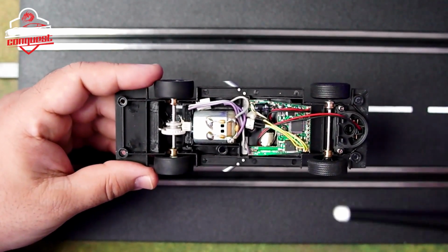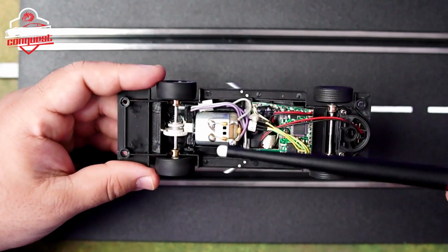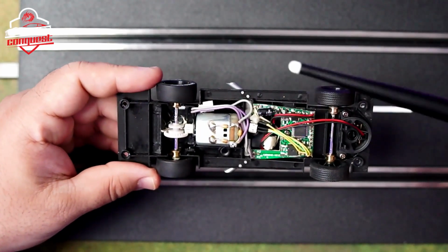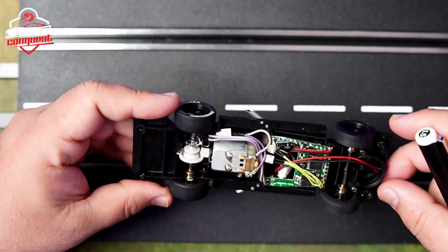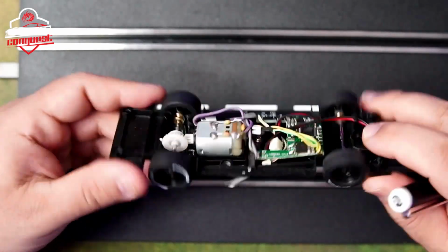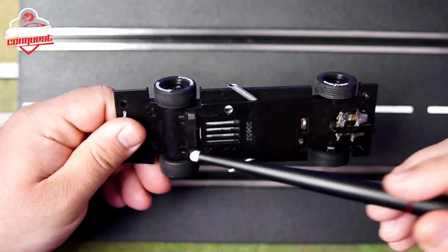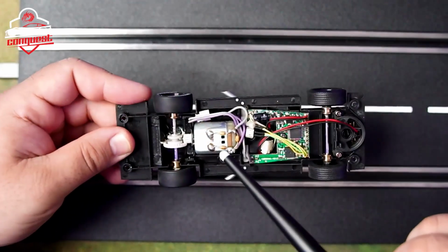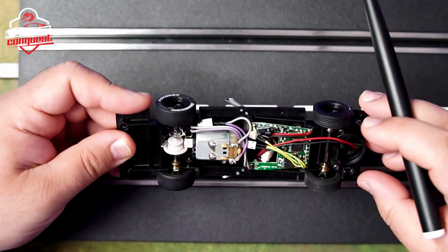And then we sweep back into an inline motor. And then the gear, the pinion and the crown gear in the back. Pretty simple, straightforward chassis, nothing special. The magnet is right here. Once again, it's right underneath the motor pod here, so you'd have to pull off the motor pod to get to the magnet there.